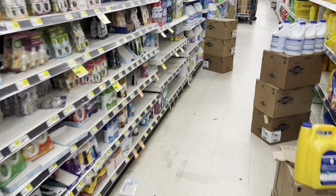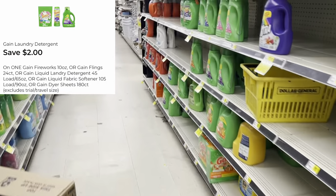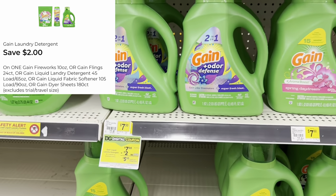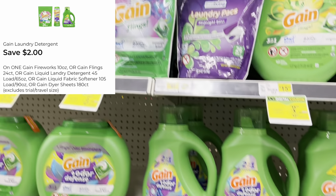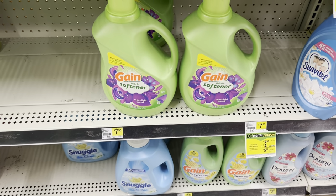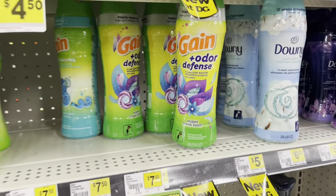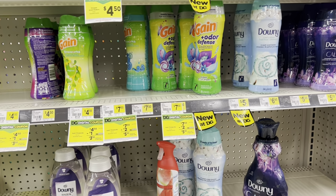So when it comes to the Gain, you might still have your older digital for like $2 off of the Gain products priced at $7.50. So that $2 digital would work for like the liquid at $7.50 or even the Flings at $7.50. Or if you're one that needs fabric softener, you could grab the $7.50 fabric softener or even the dryer sheets right here. Or even the Fireworks beads. So several options, but remember, once you use your digital coupons, they're gone, so choose wisely.